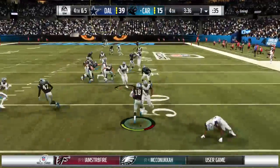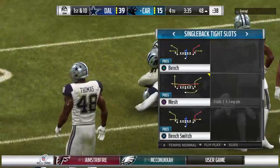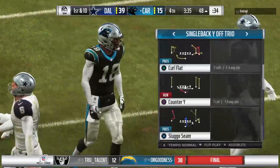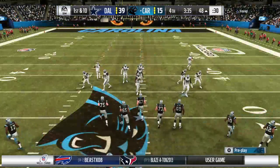Returnable here from the 38. A second spin. Turning and turning and turning. So a change of possession here on the punt. And the Panthers will take over in terrific field position. And onto the field, here come the Panthers. And with 3 interceptions thrown already, we'll see.